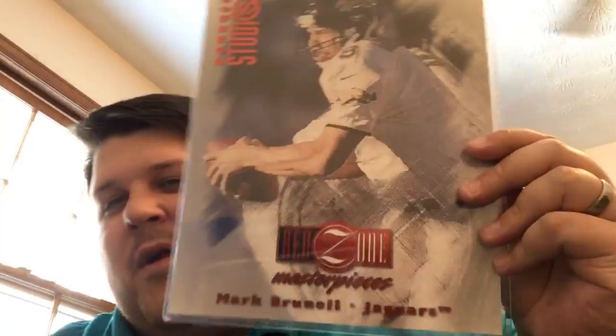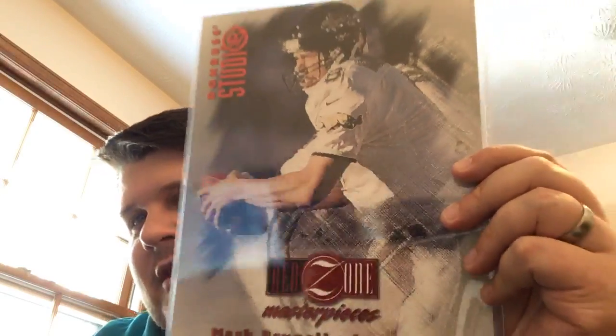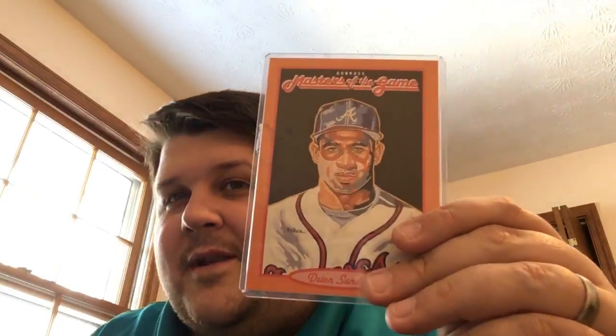This looks to be some Donruss Studio, Mark Brunell. Where's Hall Dog? Remember Hall Dog, the Beckett Football Board's moderator? Hall Dog would have loved this. Hall Dog, get in. You can get stuff like this. Big Cliff Floyd. No, this is not Cliff Floyd dunking a baseball. This kind of feels like a mystery box, you know, people posting up these mystery boxes. Masters of the Game, Deion Sanders.